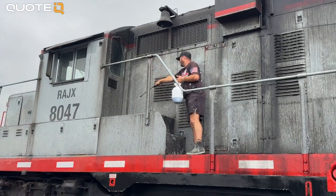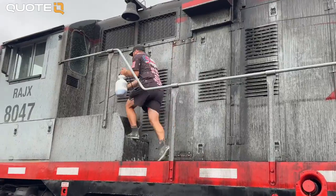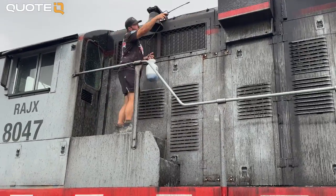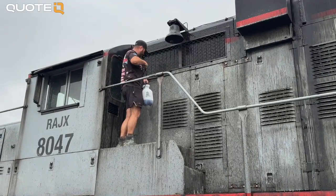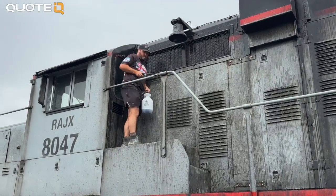So let's talk a little bit about this job. In this one, you guys are going to see us clean 3 locomotives, another word for trains. And one of the things you might not notice in this video is that the cleaning process on these is very tedious. It's very detailed.